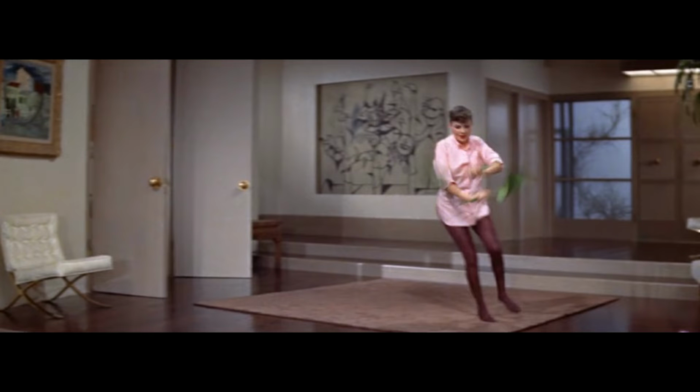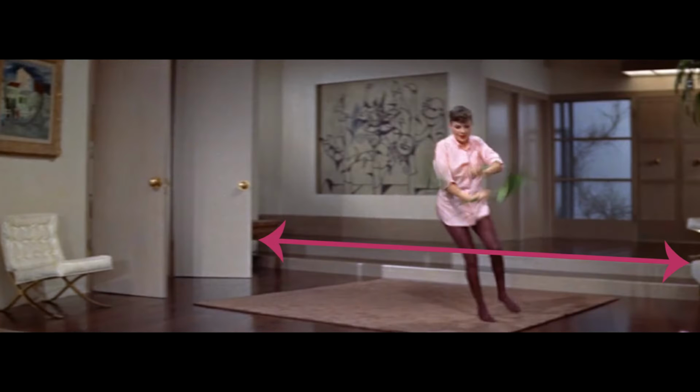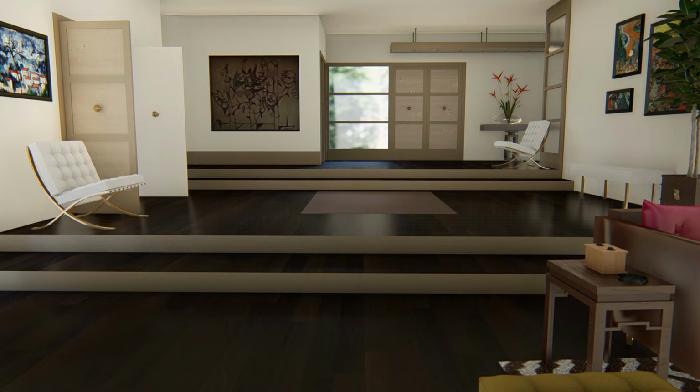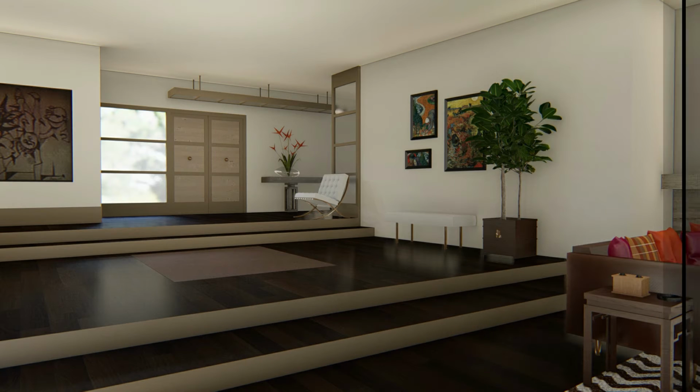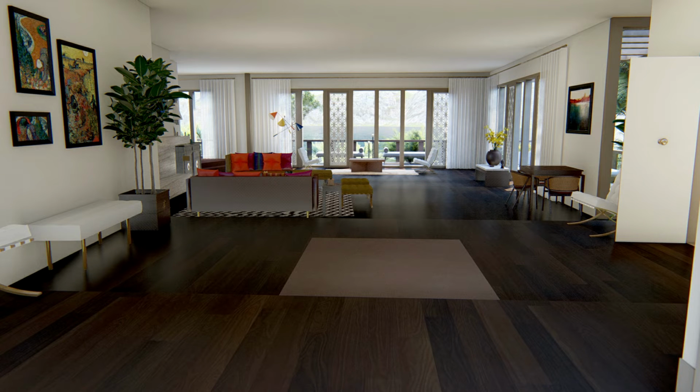Now I want to draw your attention to the next important element of this grand entrance, the steps leading down to the main area. First, notice how wide they are. These are not your typical steps. Not only are they extremely wide, but they cascade down 2 at a time with large spans of landing in between. The effect is mesmerizing, almost like a waterfall pouring out into the ocean, perhaps mimicking the topography outside the home.